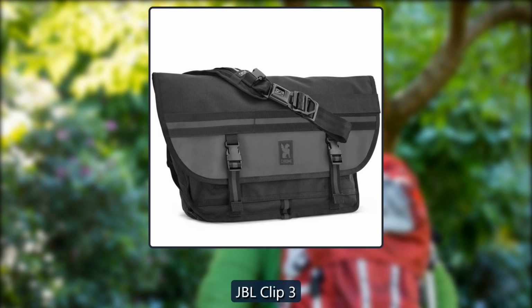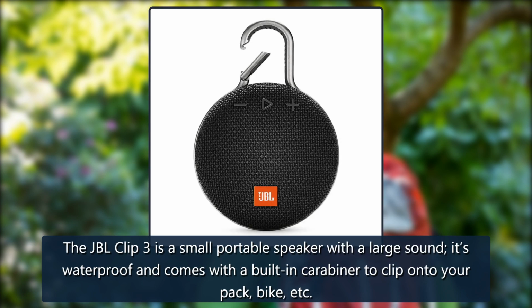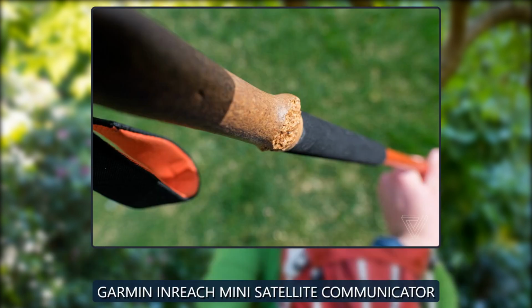JBL Clip 3. The JBL Clip 3 is a small portable speaker with a large sound. It's waterproof and comes with a built-in carabiner to clip onto your pack, bike, etc. Garmin InReach Mini Satellite Communicator.